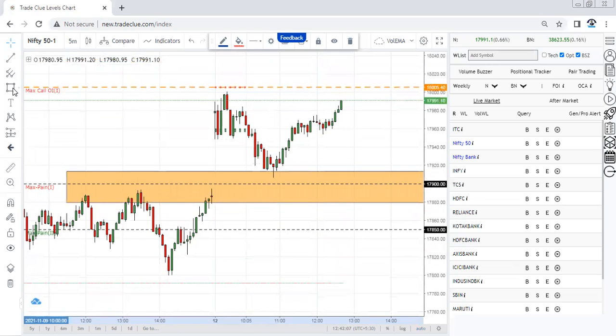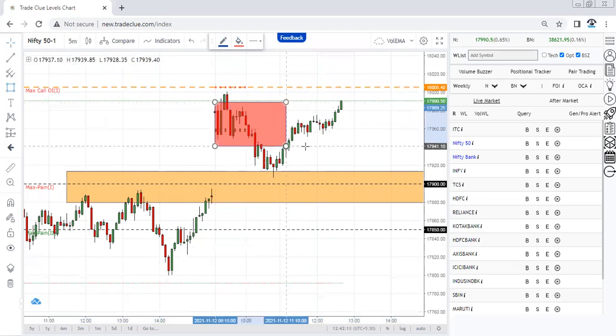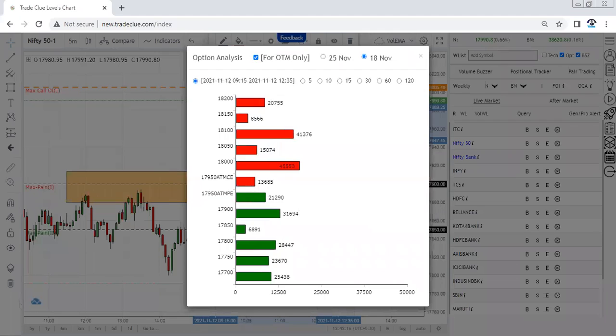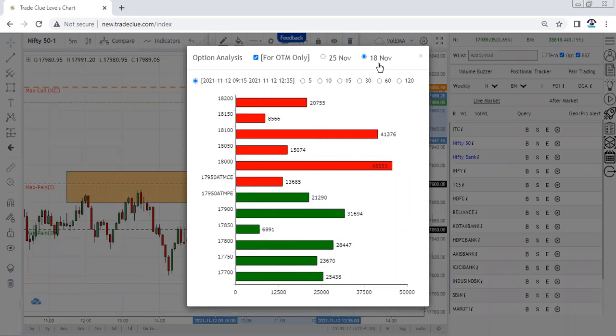So let's first see the option data also. What does it suggest? And then we can make some interpretations of how we can trade in the second half or even tomorrow using the option data. So now we have the 18 November expiry, that's the next week, and we can clearly see 18,000 again zooming high, 45,000 OI, and 18,100, 41,000. So as we had predicted, or were trying to understand from the technical side, the option data is also suggesting the same: 18,000 and 18,100 are key stoppage points for Nifty.